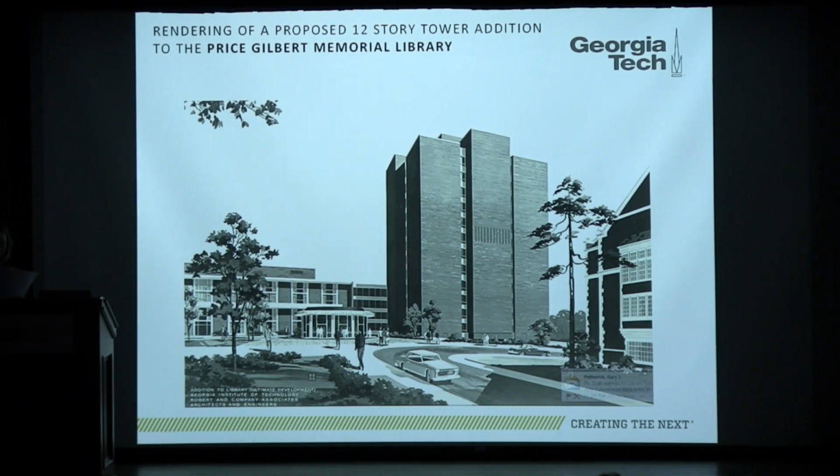So, in 1962, Price Gilbert Memorial Library was considered a jewel of the campus. As hoped, when the building was being planned, the design of the library served the needs of the growing institution well, but as predicted, within 10 years, tremendous pressures were being exerted on the building, and by 1964, plans for the needed graduate tower addition began.